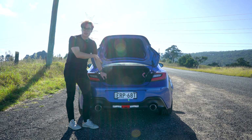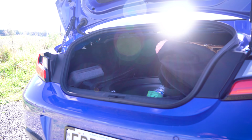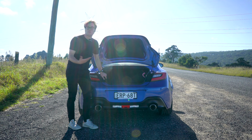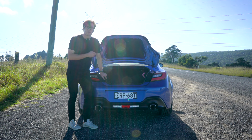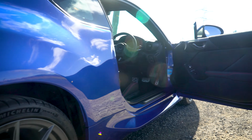You can fold the second row down and you can put your track tires and wheels in, change them at the track, and then once you're done, put your old set on and away you go. So this car isn't meant to be a family car. It can fit a couple of small suitcases, but it is designed to be a very good track car, and by being a good track car, you can also carry your own set of track wheels and tires.